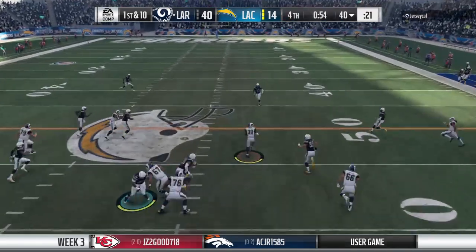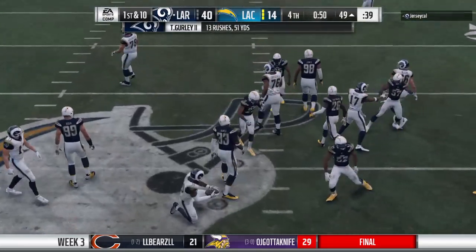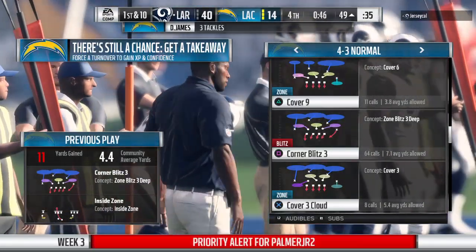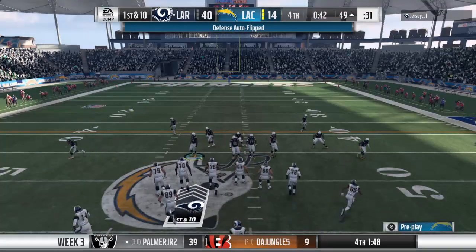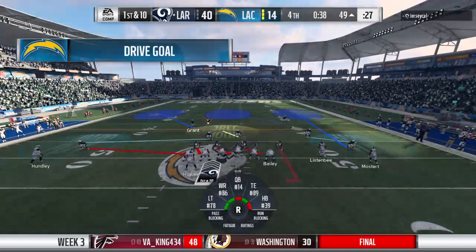Now a handoff for Gurley. And he'll be taken down, but not before he gets into enemy territory. A nice pickup there of 11 yards, and it'll move the sticks. Now, this is an example of breaking down a defense, because on a lot of these runs, he's getting past the point of attack, and guess what he's doing? Forcing the secondary guys to have to make a lot of tackles.